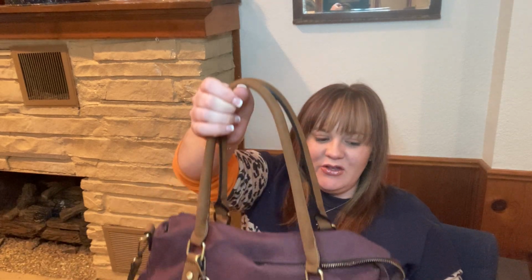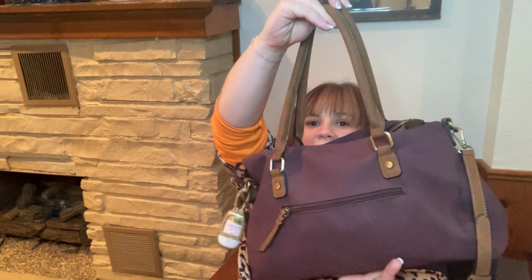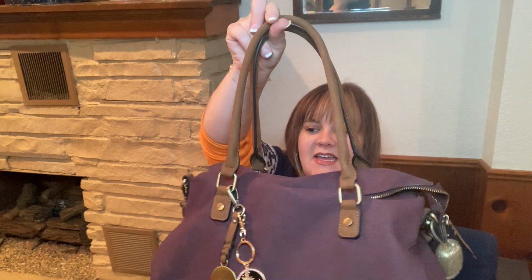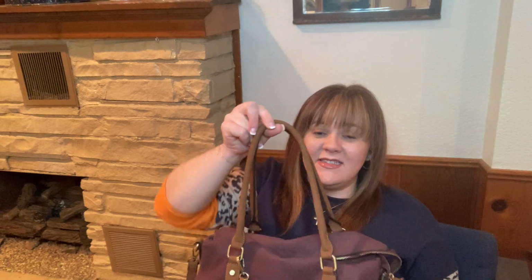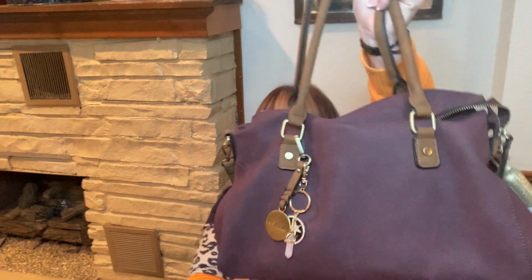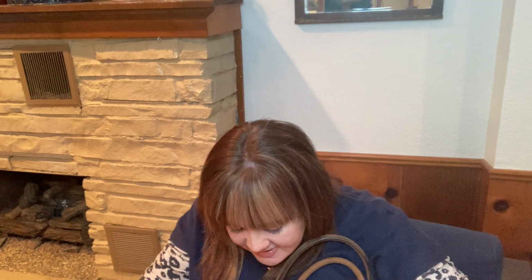So this is a new bag. My mom got it for me for Christmas. Look how gorgeous it is. It's this beautiful plum shade and it's got a lot of room on the inside. Of course, that means I carry more junk around with me, but I like carrying everything but the kitchen sink. So I guess we'll start with what's on the outside.